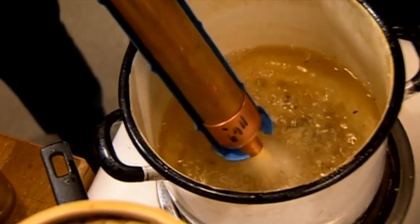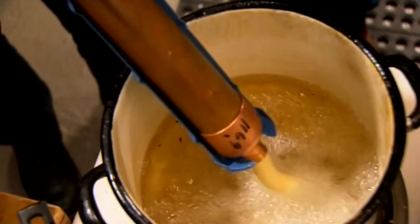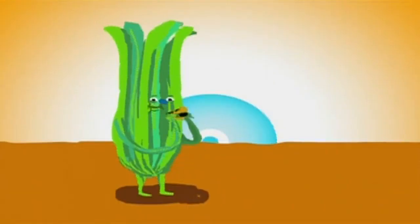There you go. Oh, yeah. Beautiful. Keep it going. Extrude away, man. Keep extruding. Major extrude. Whoa, jeez. We're making cheese puffs at home.